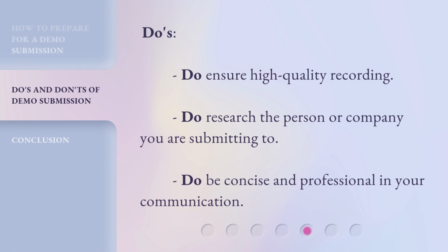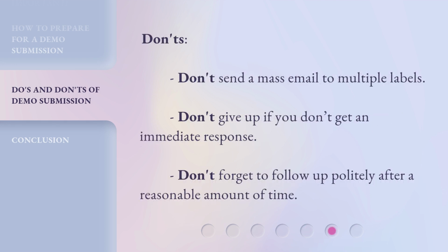Do's. Do ensure high-quality recording. Do research the person or company you are submitting to. Do be concise and professional in your communication. Don'ts. Don't send a mass email to multiple labels. Don't give up if you don't get an immediate response. Don't forget to follow up politely after a reasonable amount of time.